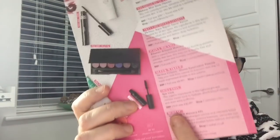And then there was a Rodial Glamour Lash Mascara XXL, which was also missing. So it's missing two mascaras plus that eye contour cream. So that's a lot to miss out of your monthly box. So yeah, I've rung them and I asked where my November box was. They said that they haven't had enough boxes to send out and they've run out.